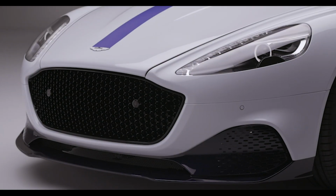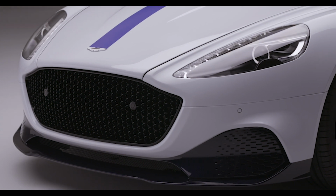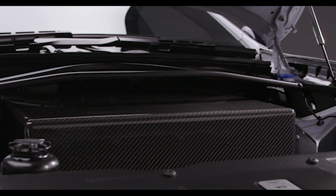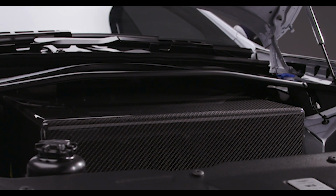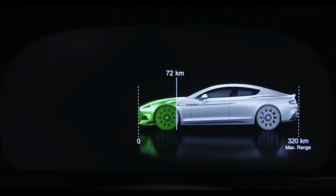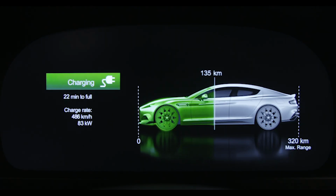A little more on that 800 volt technology. That giant box in the front of the Rapide E is made of carbon fibre and contains 5,600 lithium-ion cells. That means a charging time of around an hour with the correct charger and around 200 miles of range.